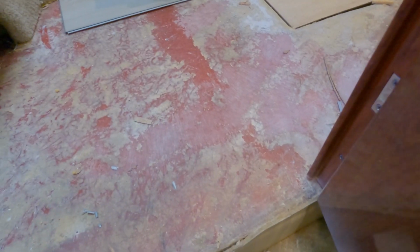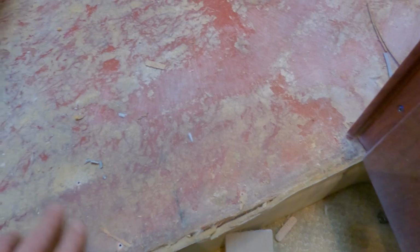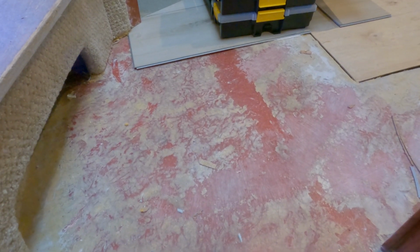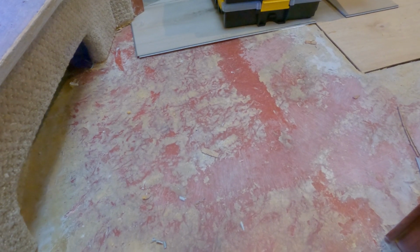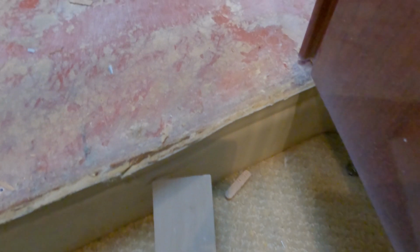You can see here that the fiberglass floor underneath the carpet is a little rough, but that's okay because we're trying to glue some of these planks down. You're not supposed to, it's a floating floor, but in some areas we think the glue will hold a little better. We're going to get into the cabins on both sides of the hall.